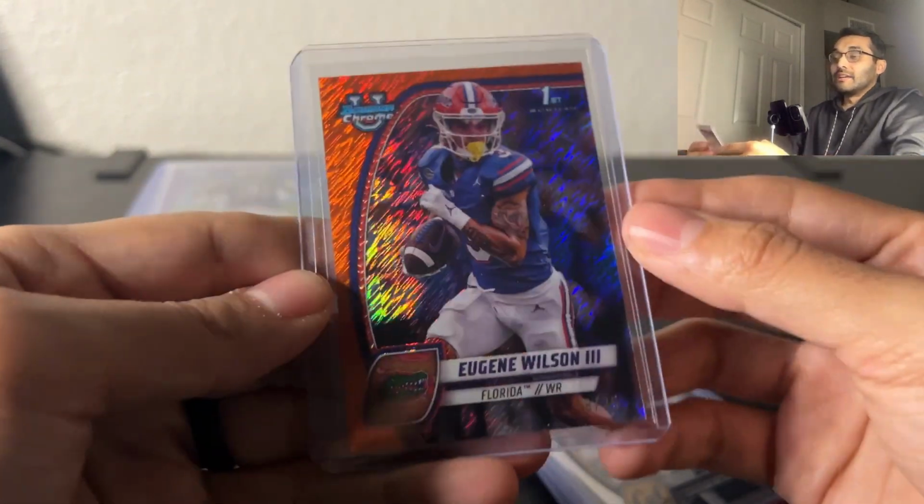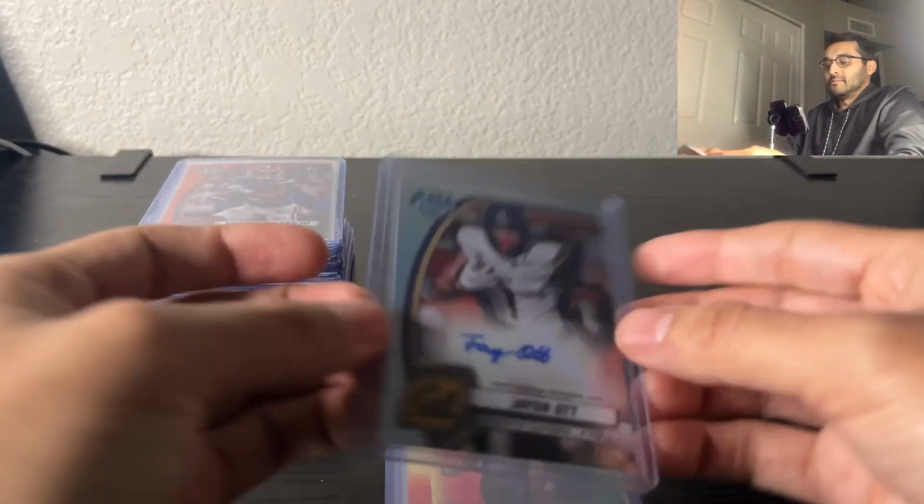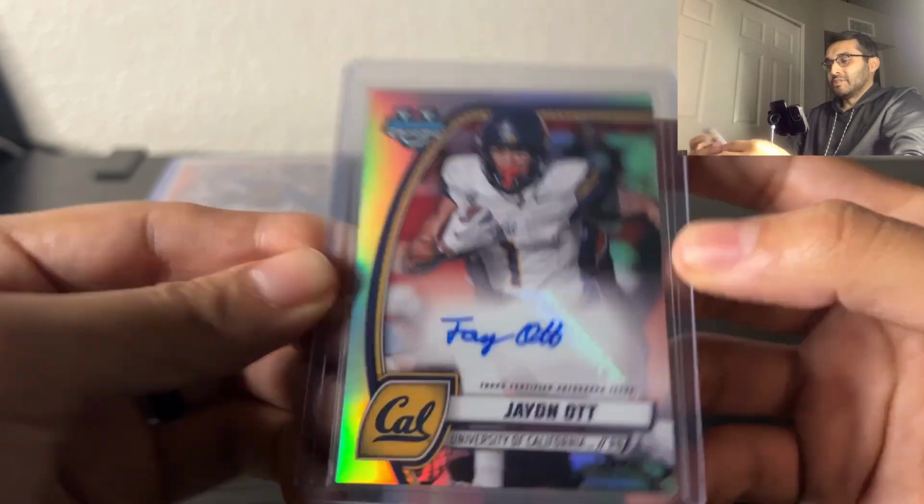I sent out an offer. He's super hot. A lot of people are wanting his cards. I get it, but also I want liquid, so I'll sell it. Jaden Knott, that was like $3 or $4.